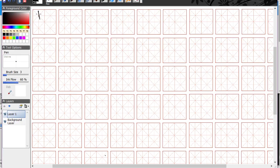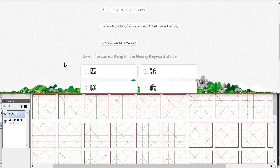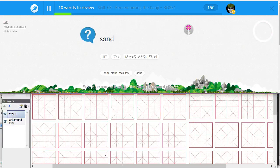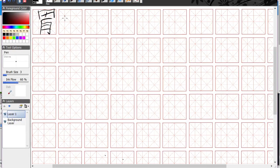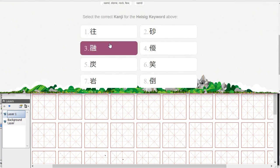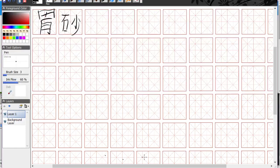That's the full kanji for stomach, so it'll be kind of like this. Do a curve like that, and then kind of like that. Food for the brain, and okay, stomach, eat. Right there. Sand. I don't like sand. It's coarse and rough, and it gets everywhere. Alright, suna. Suna. Sato. No, okay. Round.